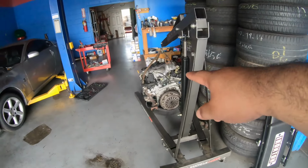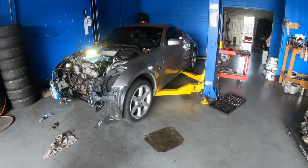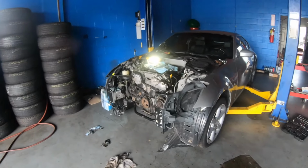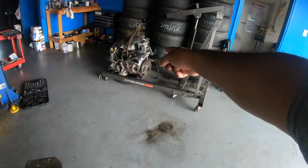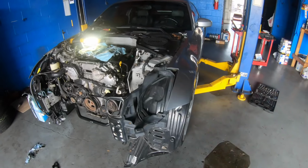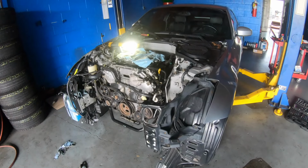And this is part three of removing the engine out of the 350C. If you guys are new to the channel, I bought this engine for $200. This engine right here smokes, and it's the valve stem seals. If you guys don't know what that is, Google it, and then you'll probably understand what I'm talking about. But so this engine's going in here, and we're also taking the transmission out because we are going to replace the throwout bearing.